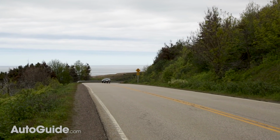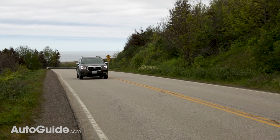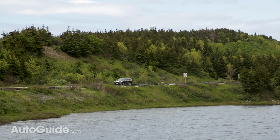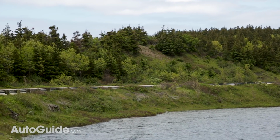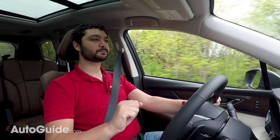But let's get to the suspension. In the past, Subarus can feel a little hollow and a bit stiff. Now, they were always pretty agile, but they never really felt tough and solid. The Ascent really changes all of that, and it feels fantastic on the road. On the other hand, I'm not a huge fan of the steering. It's a little too artificial and lifeless. I would have loved it to have a little bit more feedback.